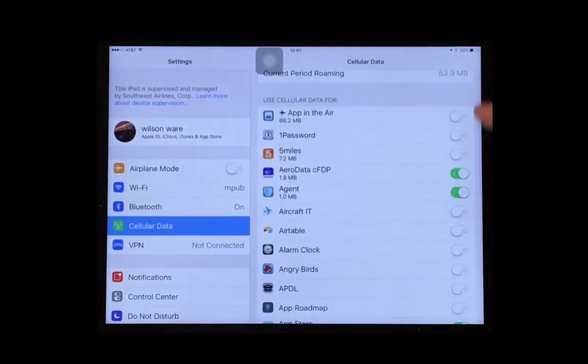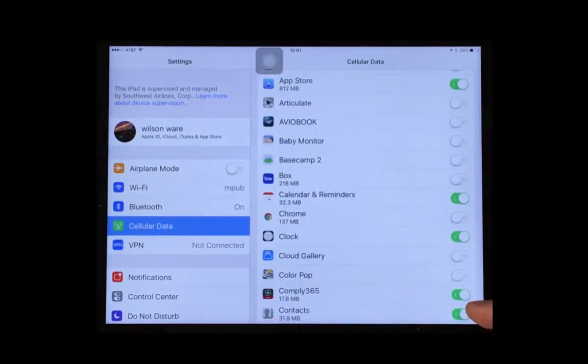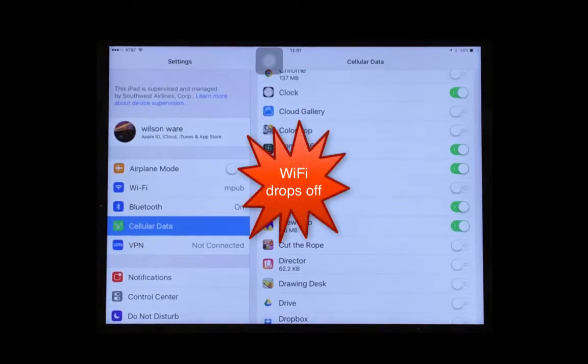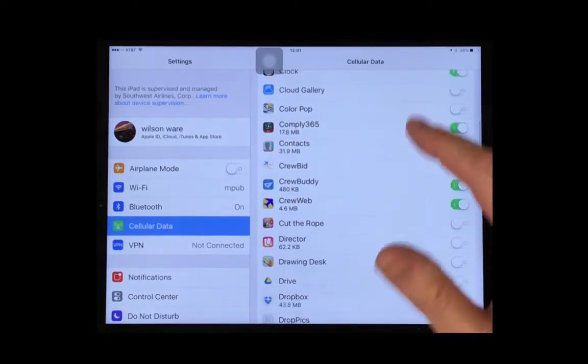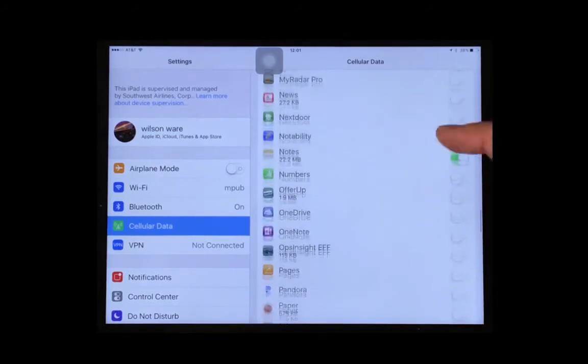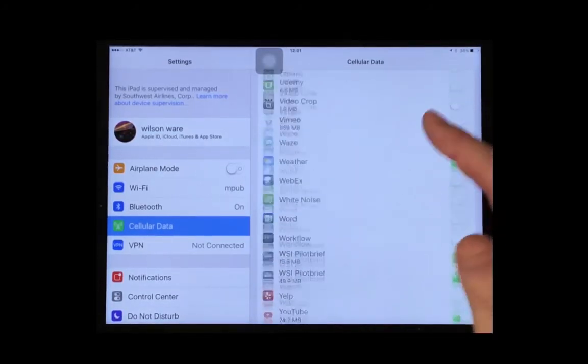You might also want to go down this list and just turn on what applications are actually going to use the company's cellular. Because one of the things that we notice is that you'll go to the hotel, you'll be connected to the hotel Wi-Fi, but maybe the hotel Wi-Fi drops off, and then all of a sudden all of the apps that you normally use are using cellular, and you'll chew up your data. So it's kind of good to go through this list and make some selective decisions on what apps should use cellular.